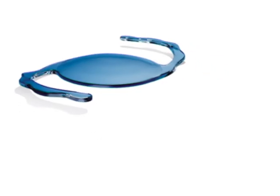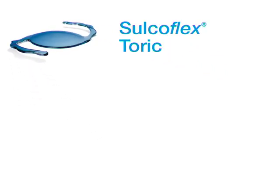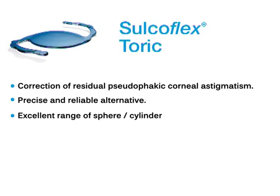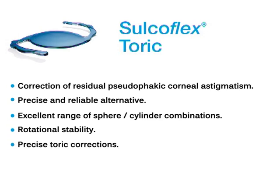Secondly, the Sulcoflex Toric. Rayner Sulcoflex Toric IOLs are indicated for the correction of any residual pseudophakic corneal astigmatism. As discussed earlier, the implantation of Sulcoflex Toric IOLs offers a precise and reliable alternative to post-implantation corneal laser surgery, and is available in an excellent range of sphere-cylinder combinations. And the unique undulating haptic design ensures rotational stability leading to precise toric corrections. Sulcoflex Toric IOLs are also useful for primary or secondary toric corrections after keratoplasty.